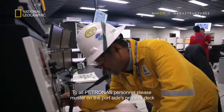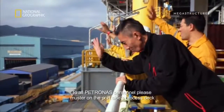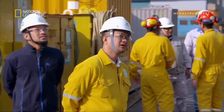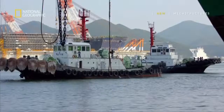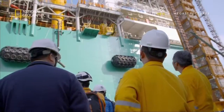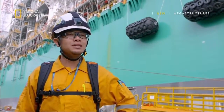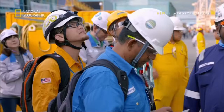All Petronas personnel, please muster on the port side, process that, and give our runner goodbye. Once she unberths, there is no turning back. It's a big day for us, for the project team, for the operation team as well. So today is a moment of truth. We're going to start our voyage.